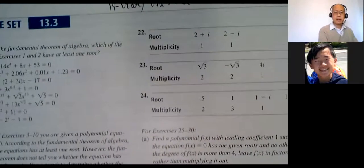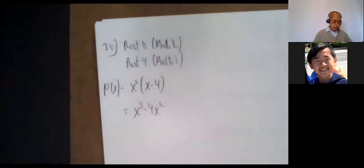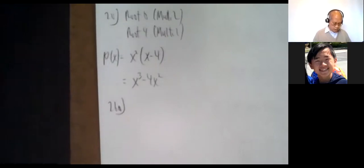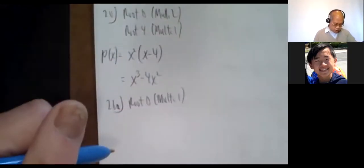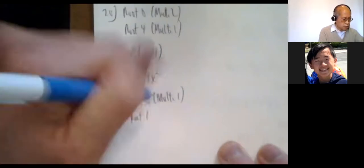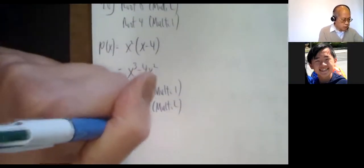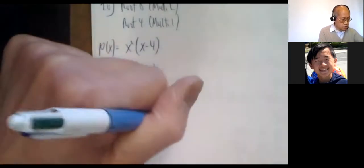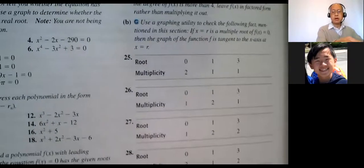The ones that have square roots or imaginary numbers, I'll save until Monday. So like 22, 23, 24, I'll hold off on those. But 26, it's only part A. Root zero, multiplicity one, root of one, multiplicity two, and root of three, multiplicity one. Number 26: zero of multiplicity one, one of multiplicity two, three multiplicity one.